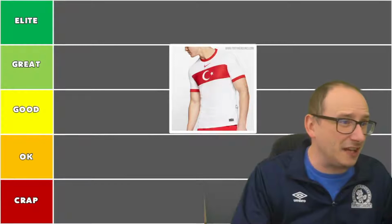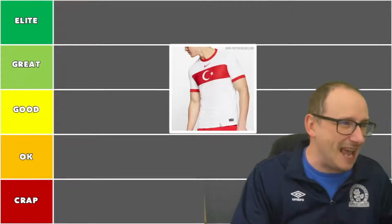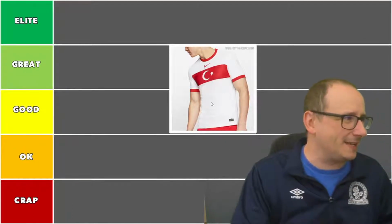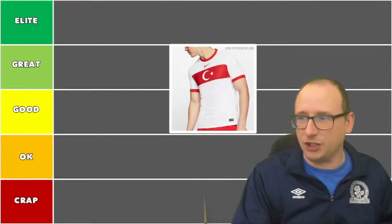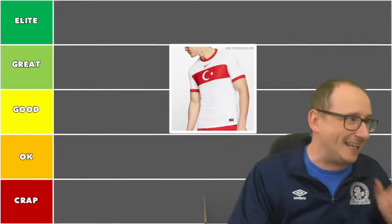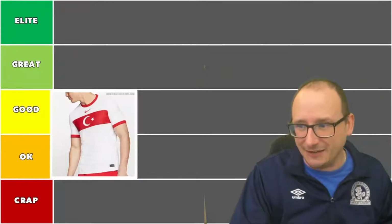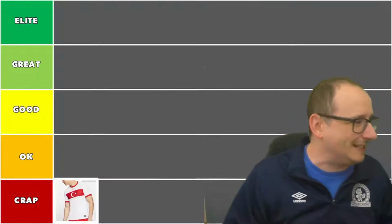It doesn't look like an official jersey. Of course, the Nike swoosh does add some quality, but it looks a bit naff. It looks a bit cheap and cheerful. And it looks a bit like that skin type material as well, which I'm not a big fan of. So I am looking forward to watching Turkey this tournament, but unfortunately I think their kit is pretty shit. I'm going to put it all the way down into the crap column. I never thought I would start with a crap one, but yeah, I don't like it.